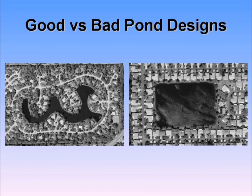So if you want to design a pond in your backyard, the one on the left is actually going to be a little bit better. If you happen to live on a pond that looks more like that square one, the nice thing to do might be to make some changes to the edge of the shoreline to make it look a little bit more natural, because the big thing that we want to do is mimic natural systems.